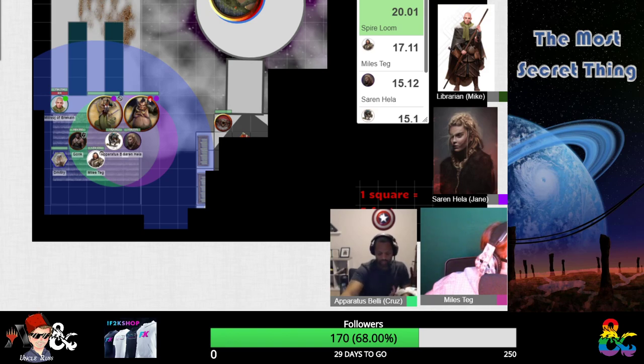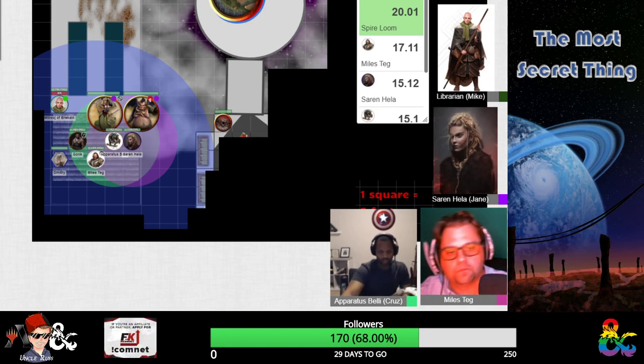And actually, the original version of this map was a physical map I made, and it had one of those little pins that let stuff rotate under it. So I had this Spire Loom like a physical thing that could spin on the map. Okay. So recreating it in Roll20 took a while.